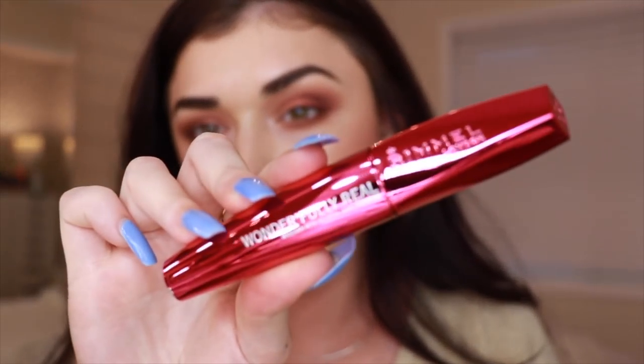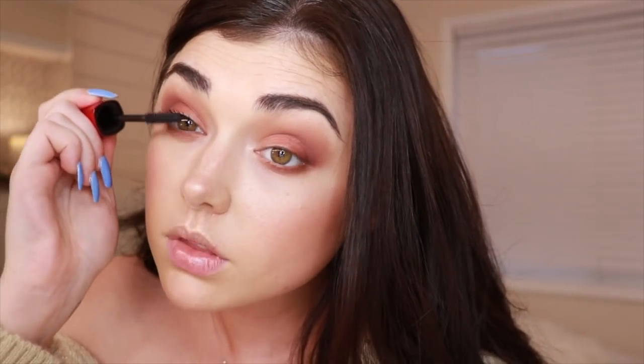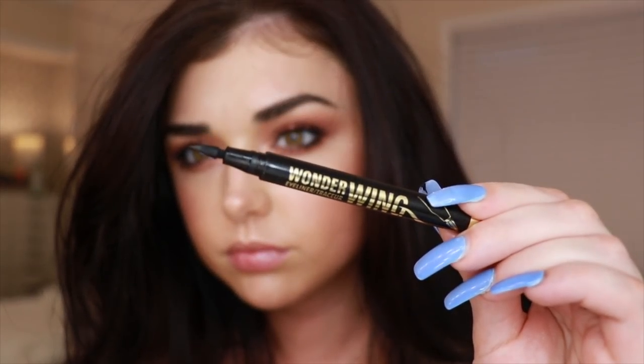For mascara, I'm gonna use the Rimmel London Wonderfully Real Mascara. This one is definitely one of my favorites from the drugstore. It also has keratin to help make your lashes grow. But I really like the way this eye makeup turned out. I just think it's gonna look a little better with eyeliner. So I'm gonna use the Wonderwing eyeliner from Rimmel.